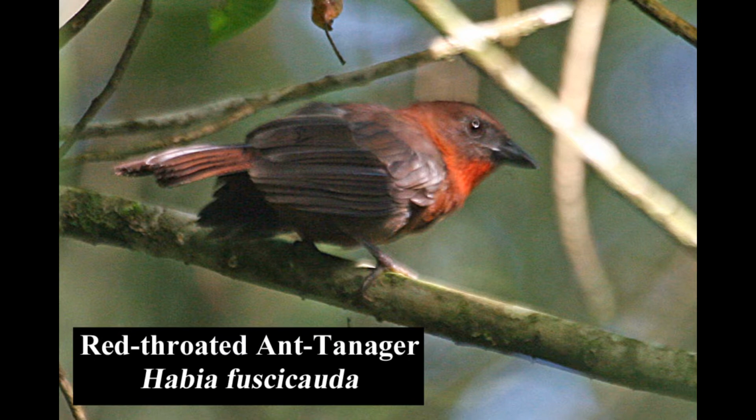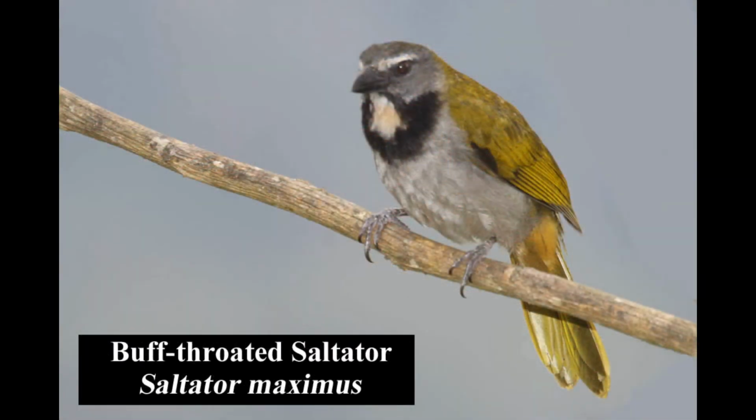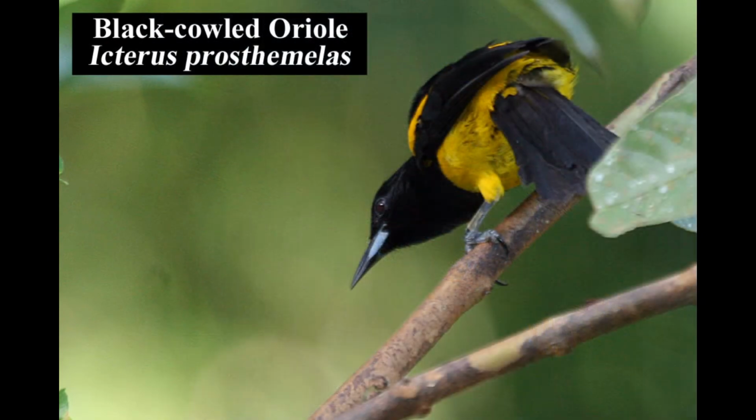The red-throated ant tanager is fairly common in the understory of tropical forests along the Caribbean slope. The buff-throated saltator is common in forest edges, brushy areas with scattered trees, and gardens in the lowlands and foothills of Costa Rica.